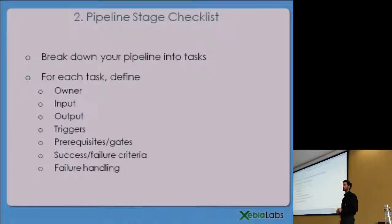What are the preconditions for every stage? And by the way, you don't have to make notes about this unless you want to, because I'm sure the slides will be available. Prerequisites or gates are a good point to put things like release management conditions. Do I have a change ticket? Is the change ticket approved? Is it Thursday? Whatever the condition happens to be.